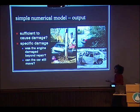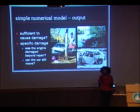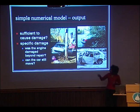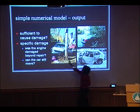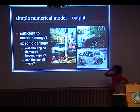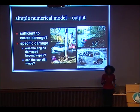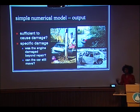And then the outputs from a model like this, you take that realistic data and you compare whatever inputs you want to put in to the outputs of your realistic data, and you can come up with answers such as how much speed is sufficient to cause damage if my car hits a tree. Okay, certainly if you're going along slowly, it's very clear to see that you'll cause a lot less damage than if you're going along very quickly and you run into that telephone pole. And you can also model not only what happens to the car, but also what happens to the object that it hits. And you can ask very specific questions about the damage that's incurred, including was the engine damage beyond repair, or can that car still effectively move in some way?